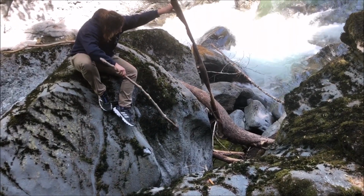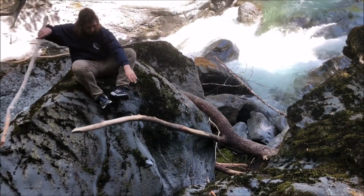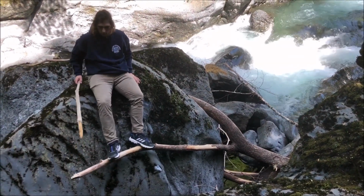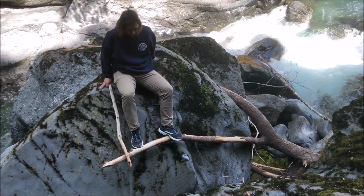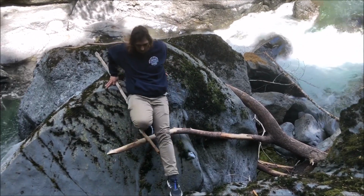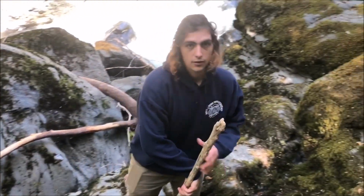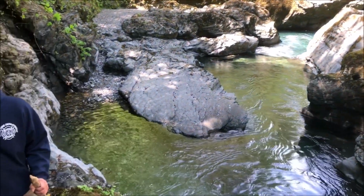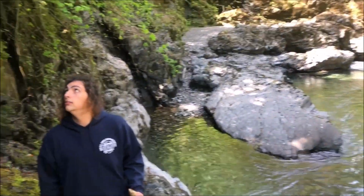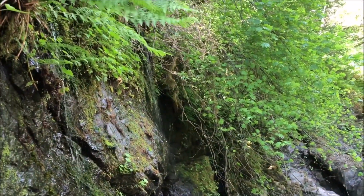Some rubbing on the rocks. Matches right up with all the sections where it touches the rock. Might break. Looks like we've reached the end of the road here. Kind of hanging off the edge of this cliff. Got a waterfall coming in over top of us. Whoa, that was not going to be fun.